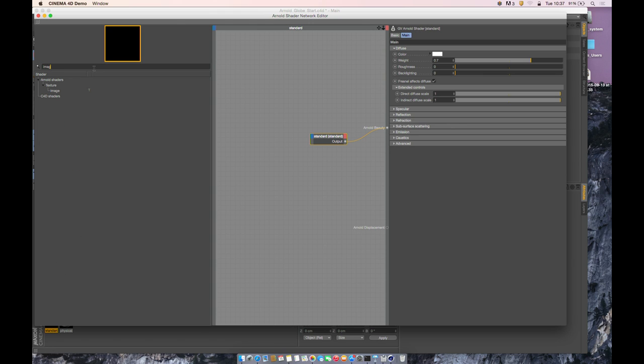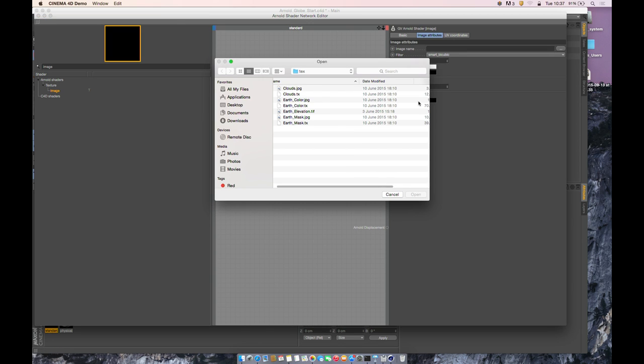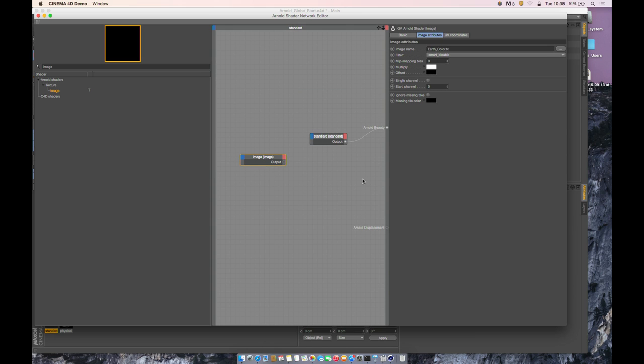So I'm going to go image, I'm going to drag in this node here, and this is where I can load in any bitmap like I normally would into C4D. So if I click on this little dialog here for importing, it brings up this little list. I'm just going to click on Earth Color TX. I'm going to hit open. There's going to be a moment while it brings it in. I'm not on an extremely powerful computer here. You'll see it'll beach ball here in a second. But I'm going to explain what these TX files are as I do it.